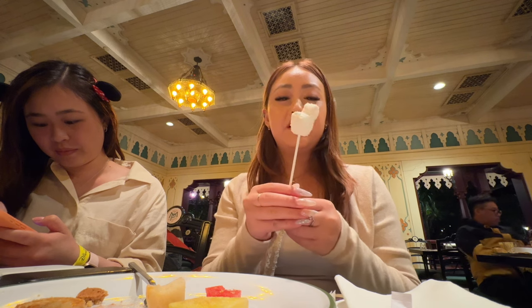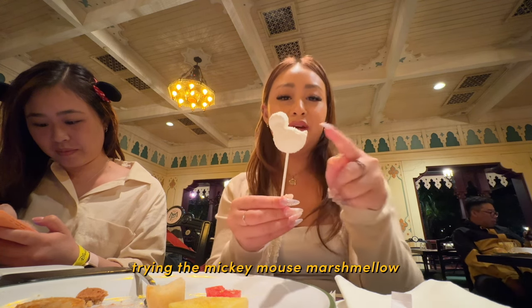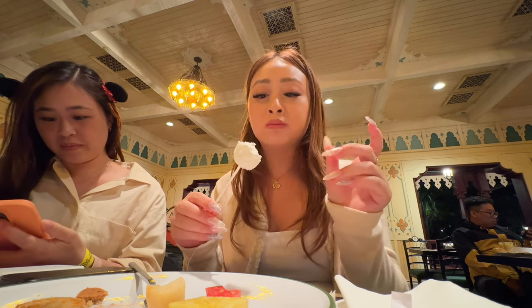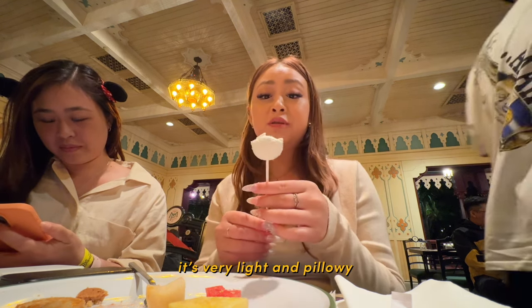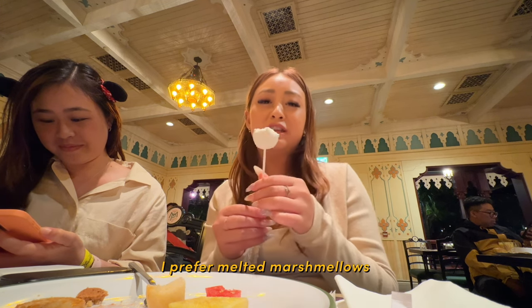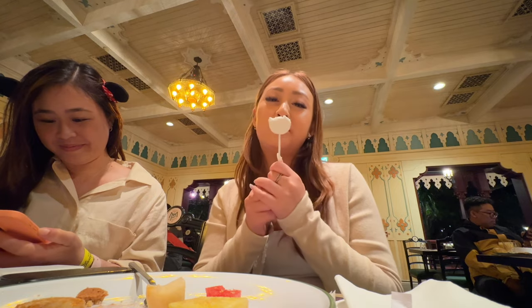Trying the Mickey Mouse marshmallow. My sister already bit the other ear, so I'm eating this one. It's very pillowy. I don't taste the coconut. But I feel like it tastes better melted. Look, it's very light.